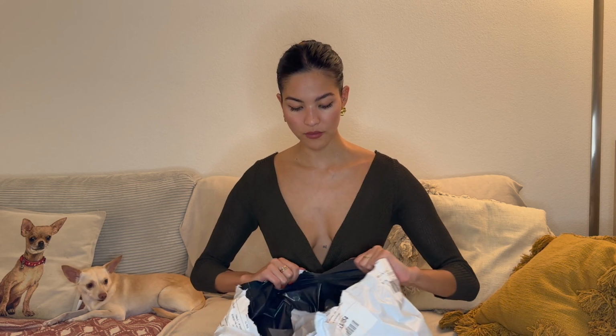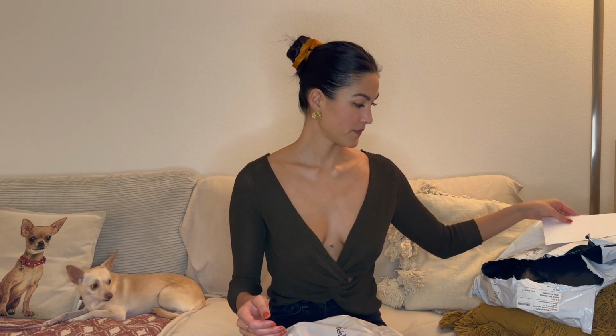All right, let's go. So here we have the package, pretty standard. The dresses, I will say, arrived pretty quickly, within about a week from when I placed the order. Actually, I don't know if that's considered quickly nowadays anymore, but for me, that's perfectly fine. I was in no rush to receive them. Okay, here we have the receipt.